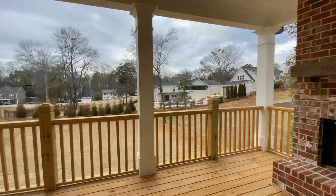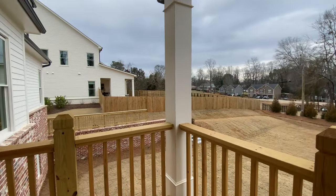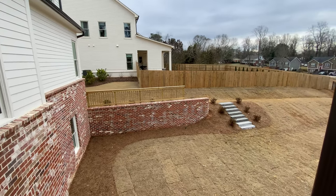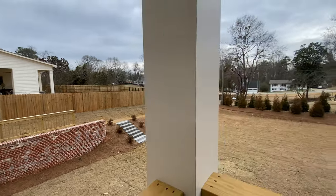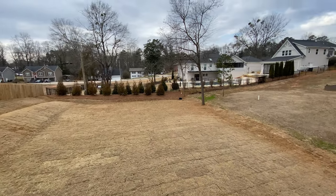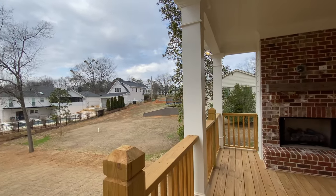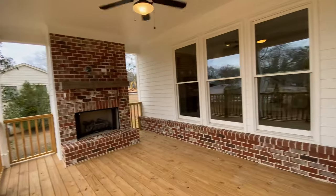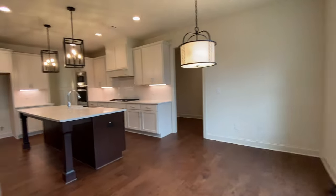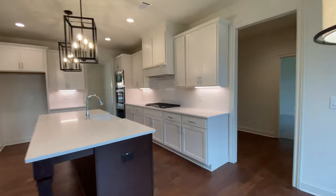As you walk in, you will find a foyer, the formal dining room, and living room. It has a beautiful kitchen with wide cabinets and quartz countertops plus stainless steel appliances. It overlooks the family room that has some beautiful wood beams, a fireplace with brick, and built-in shelves. On this main level, you will also find a guest bedroom and a full bath.